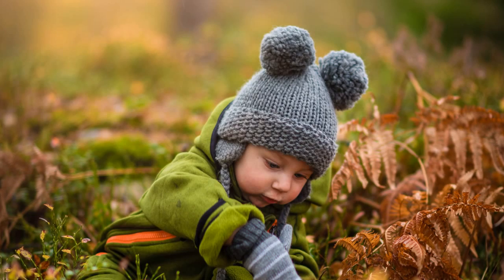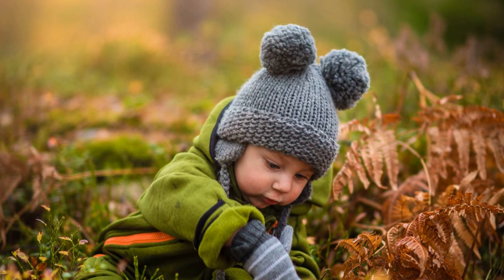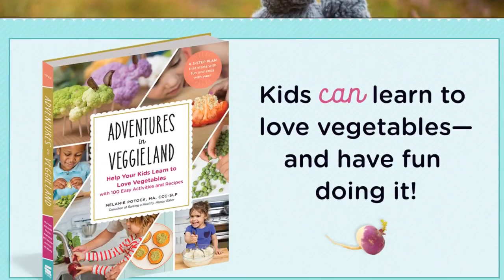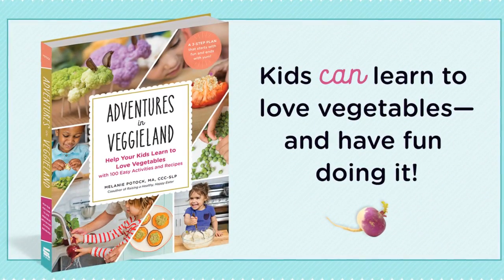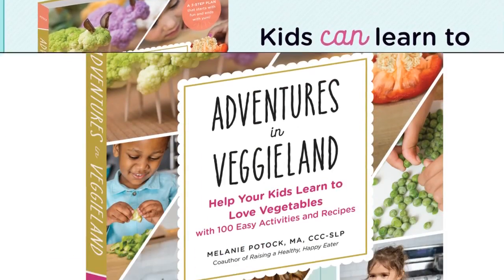It's these early experiences with nature that also contribute to kids becoming adventurous eaters. Kids can learn to love vegetables and have fun doing it.